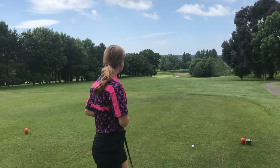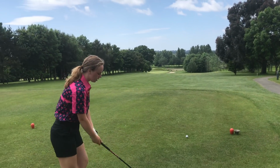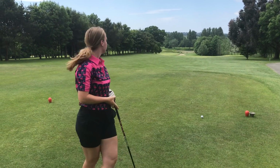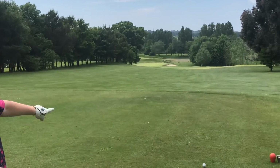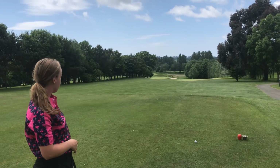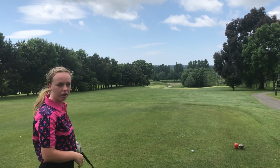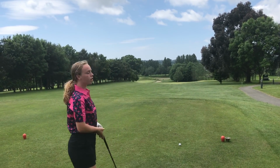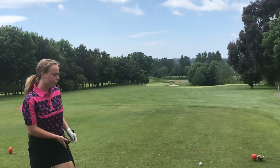Off the reds, 295. What do you see here, Lauren? I kind of just aim for the fairway here and hit a three wood, because if I hit a driver, I might cause myself to go in the bunker or maybe in that tree on the right. Okay, so you're going shorter with the club then. Yeah.